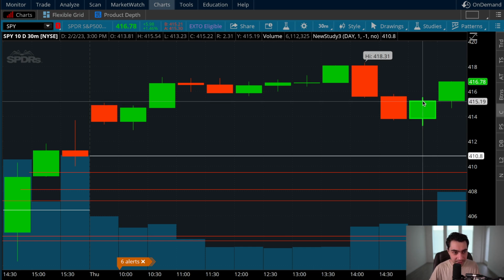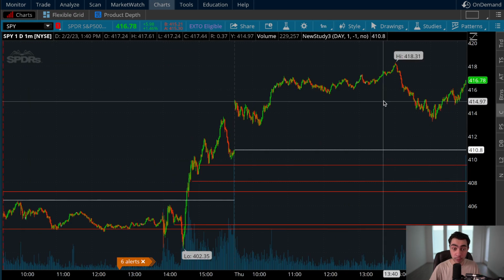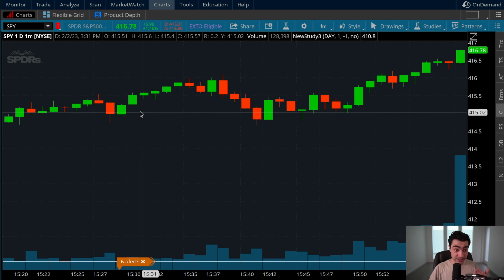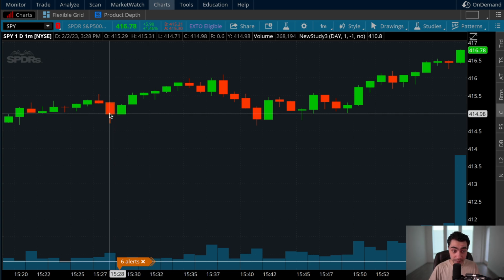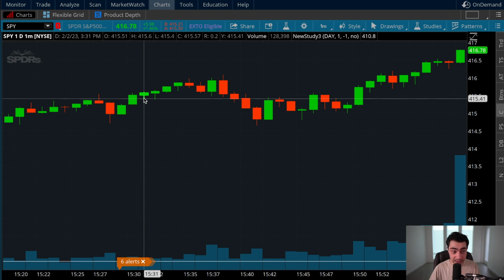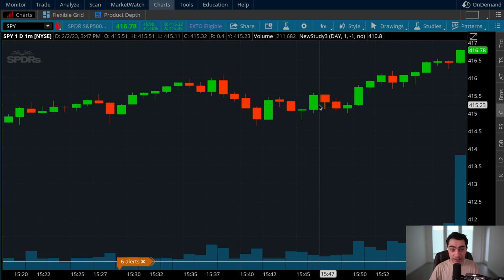So the closing price of this 30-minute candle was at 415.22. If it starts to form support at that 415.20 level, let's see what it was doing right here. Look at this. This is at that 30-minute candle. The new 30-minute candle opens. Look, it forms a floor at that 415.20 level. You see the bullish wicks, the bullish candles, it's forming a floor at this 415 level.